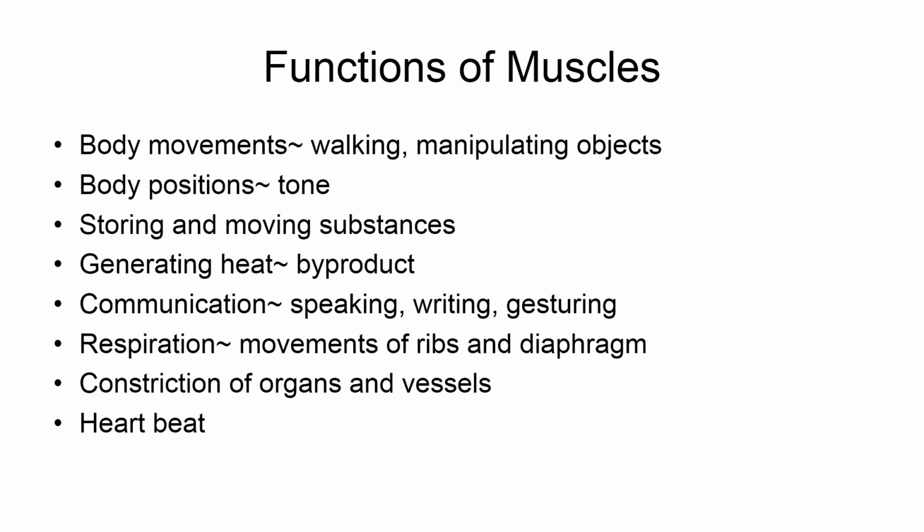So muscles perform various vital functions in the body. They perform body movements like walking, manipulating objects, holding objects, and then putting them in another place. They help in body positioning. For example, there are muscles that keep our body in an erect position, and there are muscles along the blood vessels and other tubes of the body to keep them open. These muscles have a continuous tone to keep the tubes open.